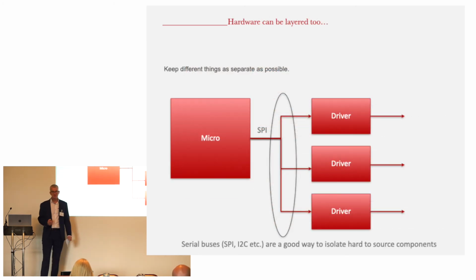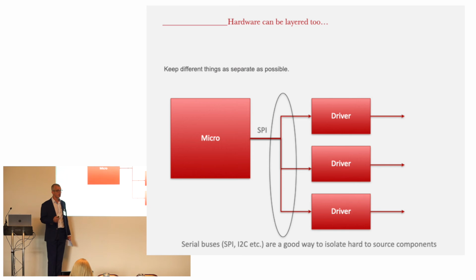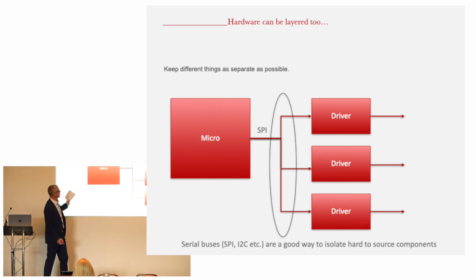Hardware can be layered too, where possible. I'm not a hardware engineer, but the more you can protect one bit from the next with a generic interface of any type, the more likely you are to be able to overcome changes in the design that are forced on you by supply issues. I almost collared that ST gentleman earlier because we've got a supply issue with ST, but I think everybody has a supply issue with every supplier. It's not just ST, they're a good bunch. But we've got some problems.